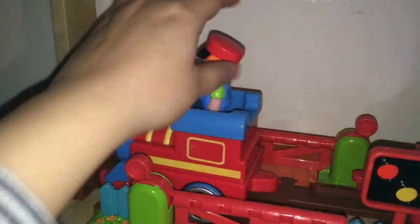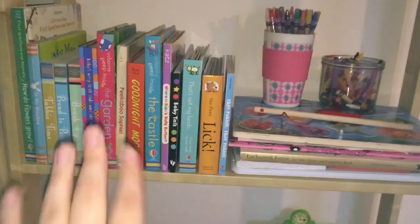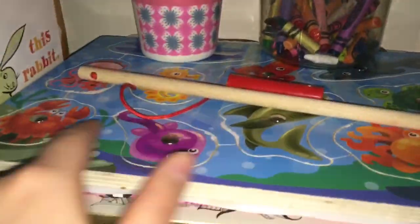It's a cute little train set, and obviously I have to set the tracks up on the ground and it goes in a little circle. Next shelf, she's just got some books. Actually on the next two shelves, on the 1, 2, and then 3, she's got some books. She's got her fishing set here, which she really loves to use.